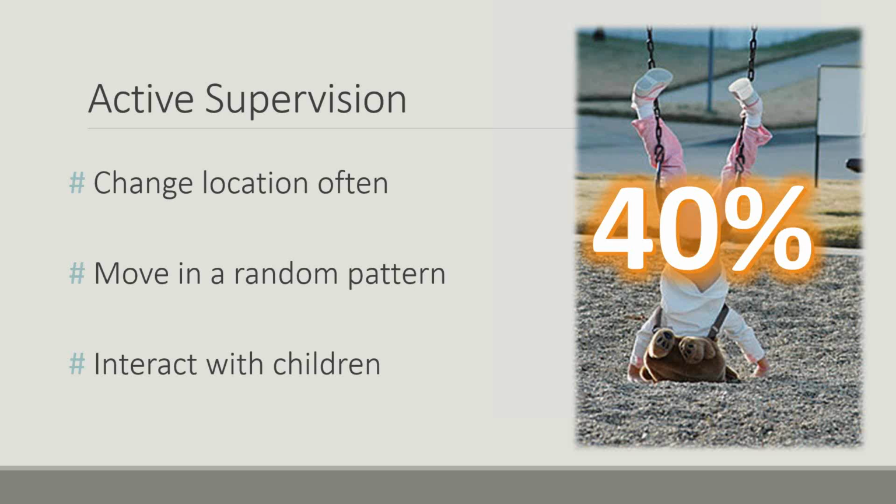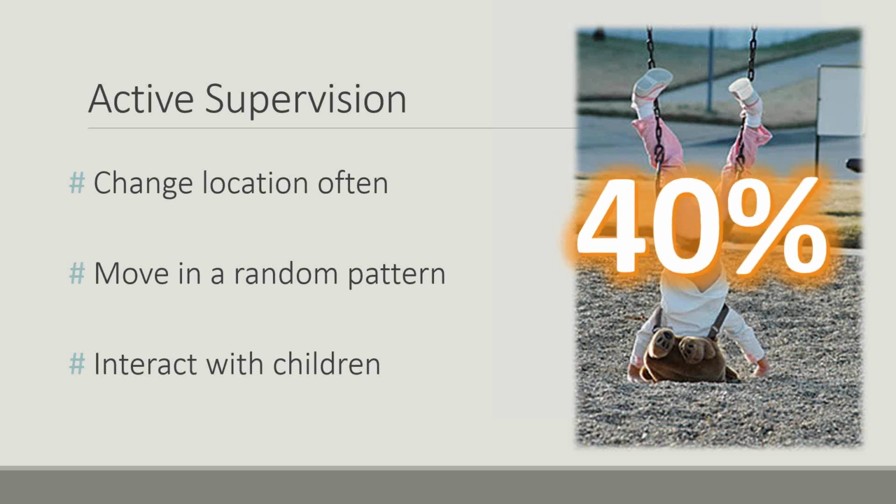And that is so tragic. So we want to make sure that we can prevent those as much as possible, and active supervision is a great way to do that.